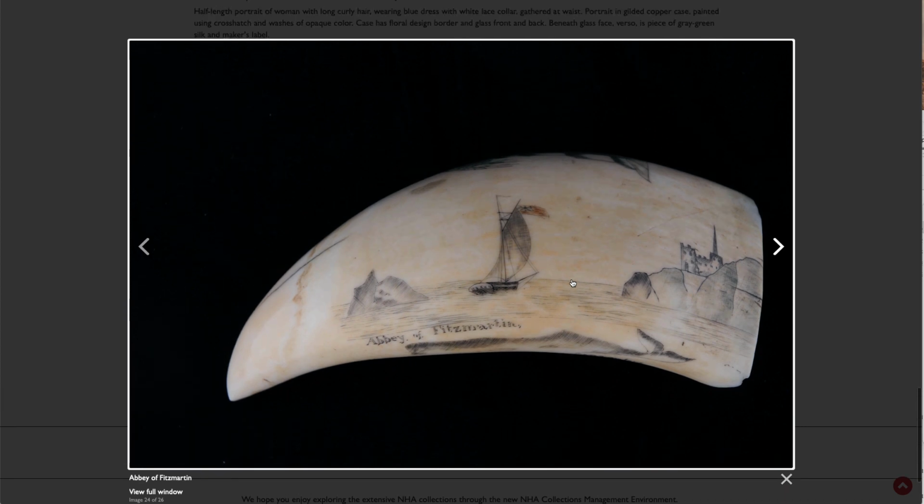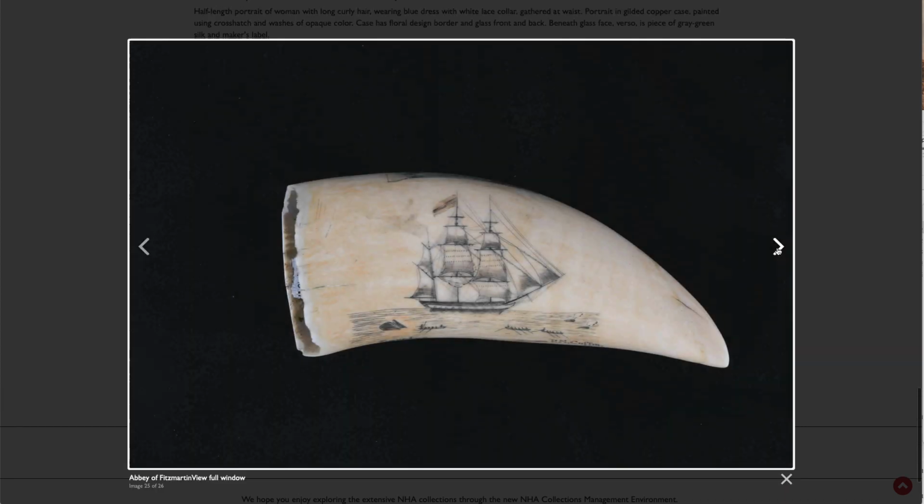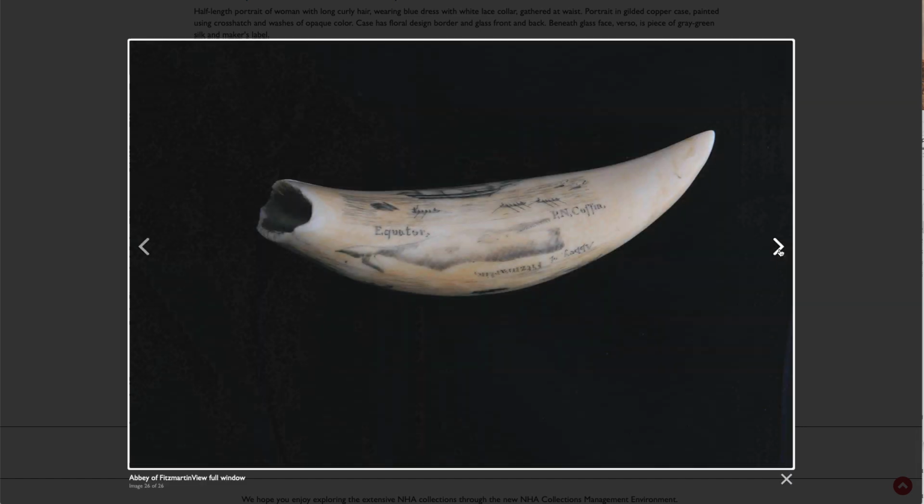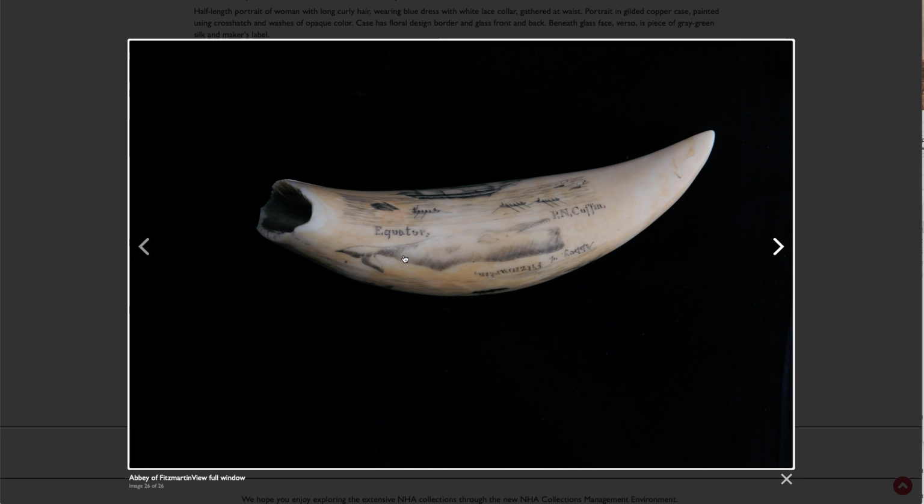On the back of this tooth is another chase scene, whaleboats after whales, and on the bottom, a rather beautifully rendered portrait of a sperm whale here. You can see the equator. This is where they were hunting, and his signature P.N. Coffin. I think his middle initial was really M, but he wrote N here.